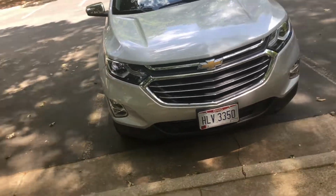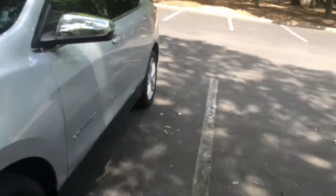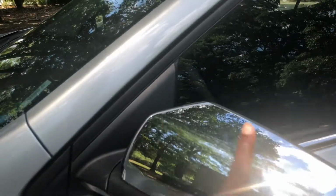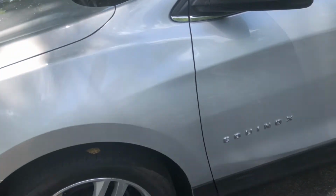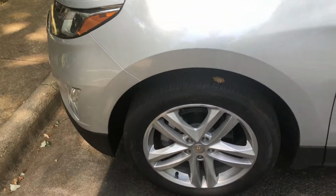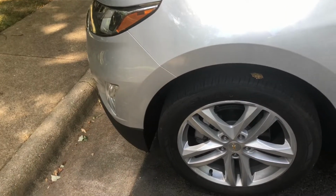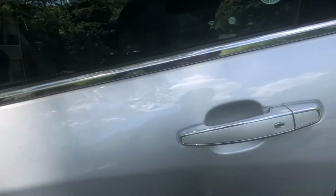Yeah, so just taking a walk around like we already did. You got these chrome accented mirror caps. It is a little dirty because driving 491 miles, it will get some bug splashes. You got these 19-inch aluminum alloy wheels. You got your Equinox, and then here you have proximity sensing.